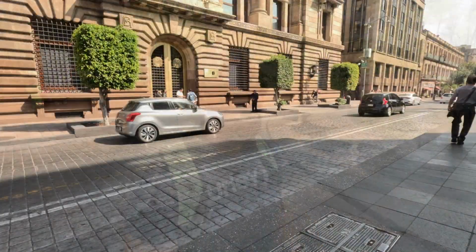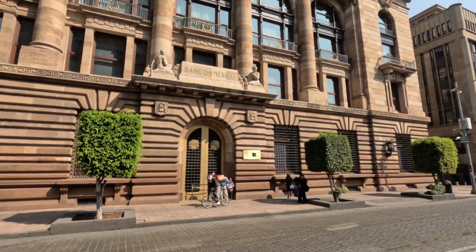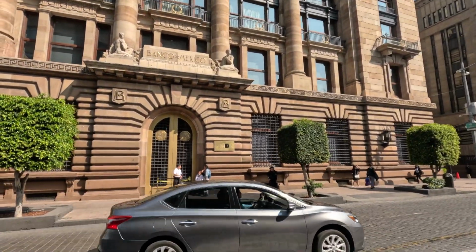In fact, I made the mistake of doing a Google search for banks, and I found one that looked promising, a Banco Museo. So I went to it, and I told the security guard I wanted to exchange some money. He pointed out to me that the bank is actually a museum. I wasn't going to get a very good exchange rate there.